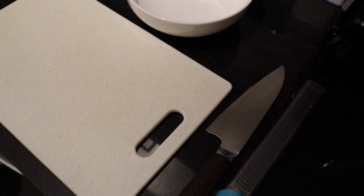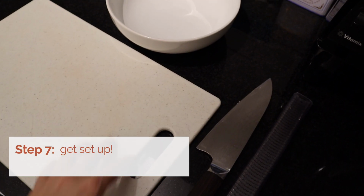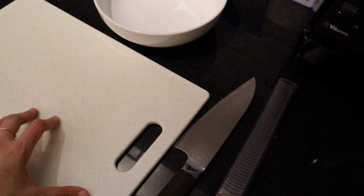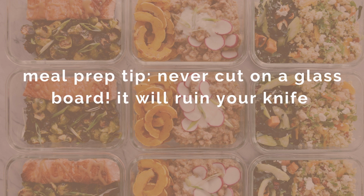Yeah, let's get cooking. Okay, here's my standard setup. I have my cutting board here, my knife that I brought from home. This is a client cutting board. As long as they don't have a glass cutting board, I'm fine with it.